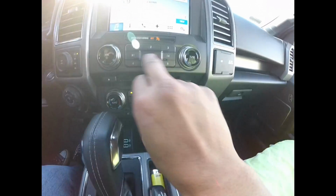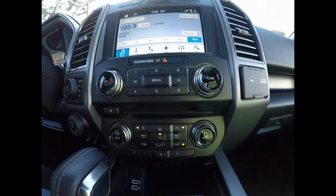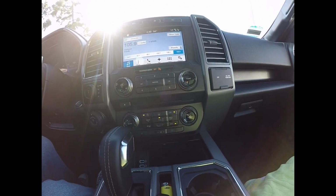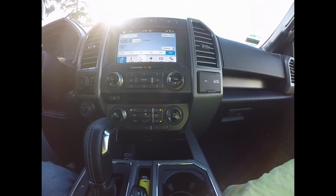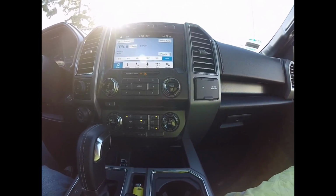I'm guessing these are radio presets. I don't know who listens to the radio anymore. CDs, I don't know who listens to CDs anymore, but it's nice to have, I guess. Awesome sound. You're not gonna rattle the rest of the cars on the road or anything. They're not gonna feel the bass or anything, but that's too much anyways. But it sounds very loud, and at the peak volume, it sounds very clear.